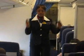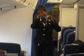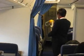The seatbelt is fastened, adjusted, and opened as shown. Always keep it fastened when seated.